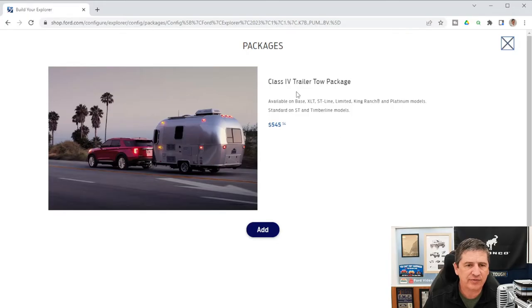Let's talk about the Class 4 trailer tow package, and this is available on the base trim, XLT, ST line, Limited, King Ranch, and Platinum models. It's standard on the ST and Timberline models here, so pretty much available on all of the different trims for you. This package is going to allow you to pull that trailer.